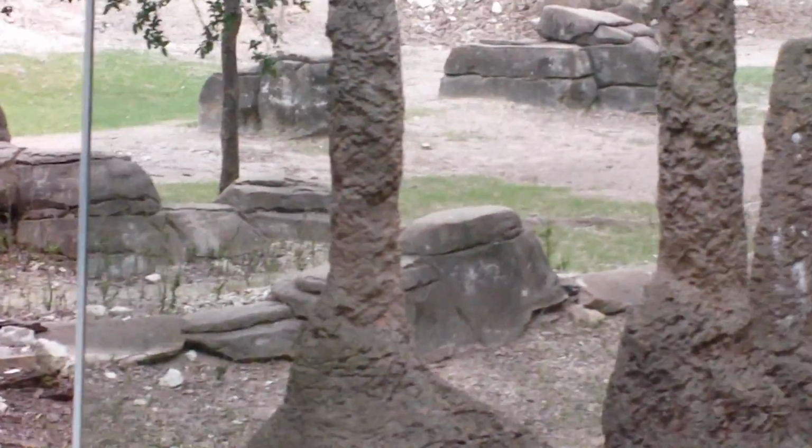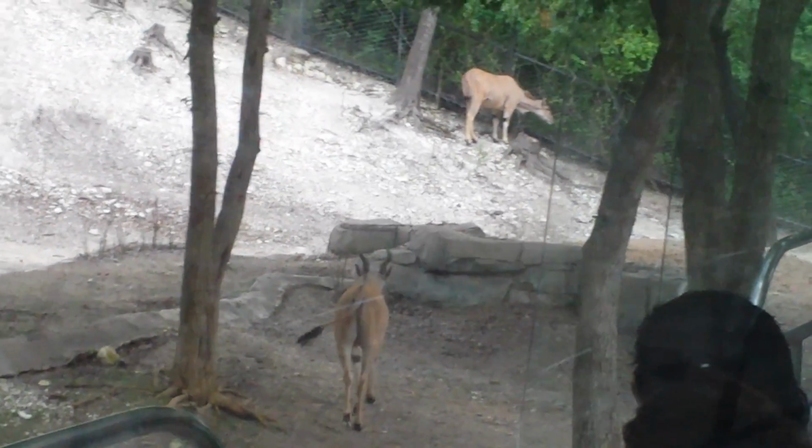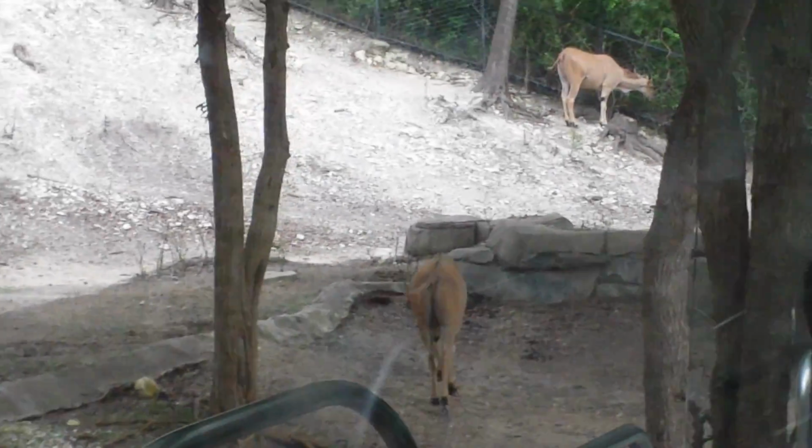As we move along towards the right, we get a better look. You have a second one in the far right. Now there are common eland and there are giant eland, but they're about the same size. The eland are the largest of the antelope found in Africa, reaching up to about 2,000 pounds. Now despite their size, they are incredible jumpers. They can jump a distance of 10 feet.